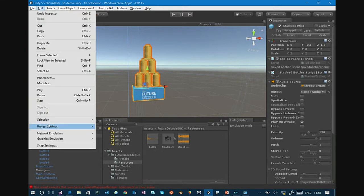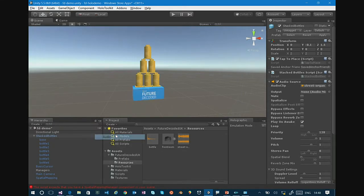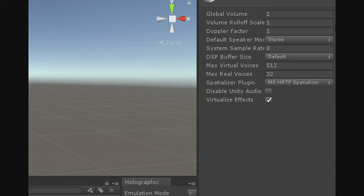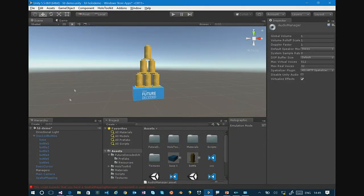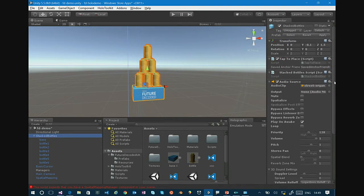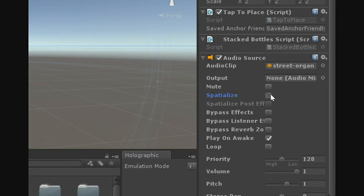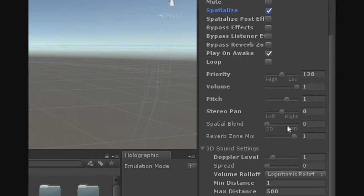Now the first thing I need to do is come into the project settings, find the audio settings, and make sure that I'm using the Microsoft head-related transfer function spatializer, which integrates into Unity as a plugin. So once I have that set, I can come back to my stack bottles, and let's have a look and see what settings we've got inside this audio source. The first thing I need to do is tell Unity to spatialize the audio. And then we can take the spatial blend. There's a slider there which slides from 2D to 3D. We need to take that all the way over to the 3D side.